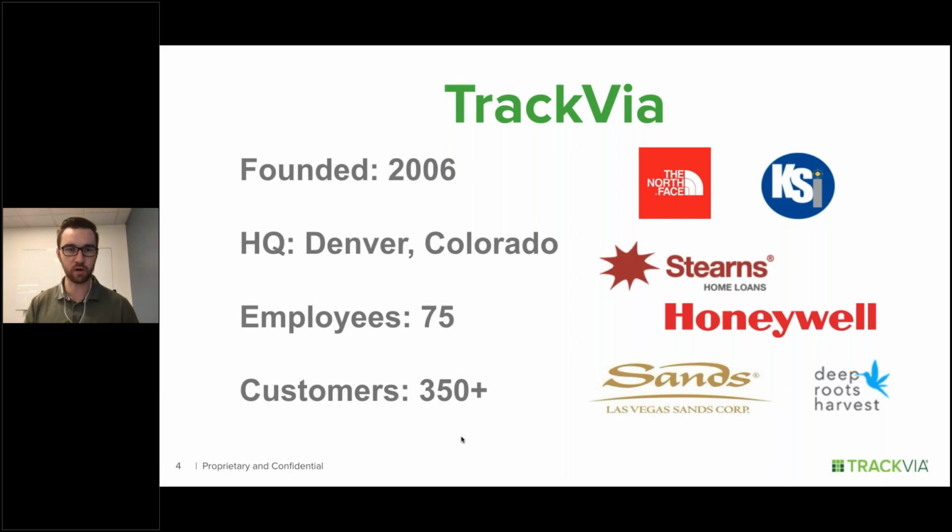So for example, the North Face is using us on production lines in order to speed up the efficiency of custom order fulfillment. So it used to take them 21 days for custom orders, now it takes them about 7. Stearns Home Loans uses us across 83 different applications in their organization, from post-closing of loans to pre-fund audits of loans, really everything in between. Las Vegas Sands uses us for a money laundering use case. Deep Roots Harvest is a cannabis customer that uses us really as an ERP light. They use us across the entire organization. So when it comes to a low-code technology, there's really no limit to the things you can build out with the tool.